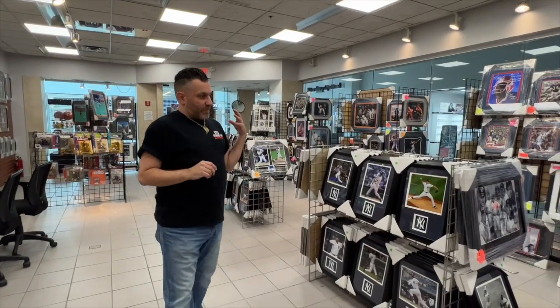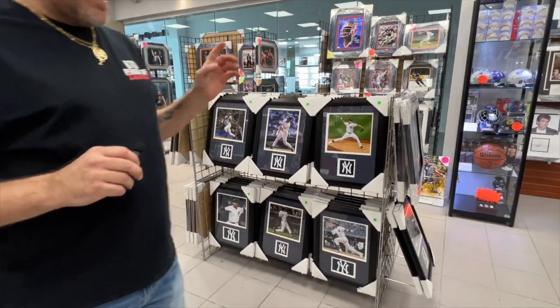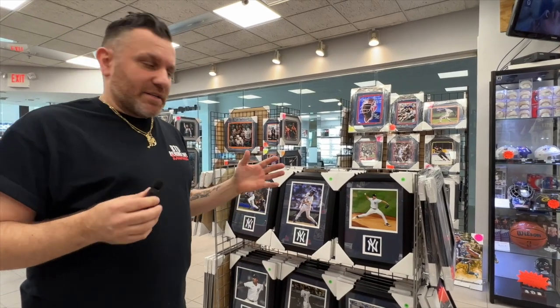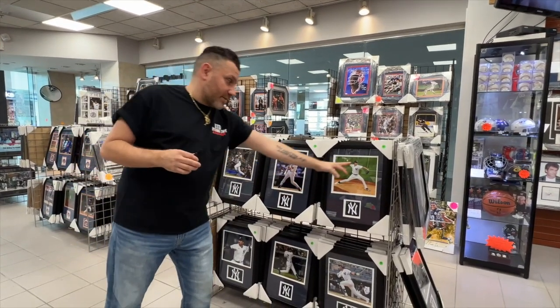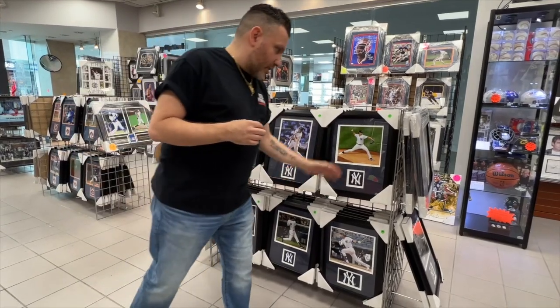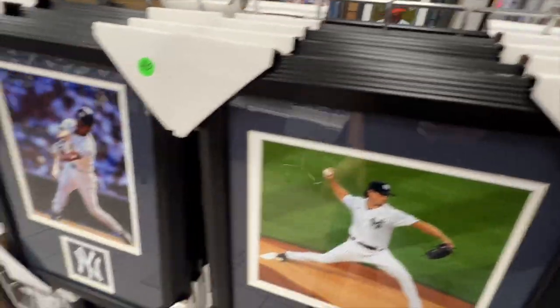All right, guys, this is one of my favorite sections. I know I showed you the other two before, but I wanted to save this for last. You guys know that I love the Yankees, and that's my team, so this is my favorite. We got tons of Yankees. Don Mattingly right there, Gerrit Cole, Derek Jeter, Cortez. We got a bunch of Yankee stuff. So, guys, just come down. He's got tons of inventory, too.